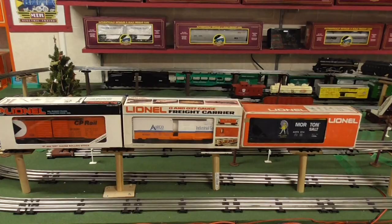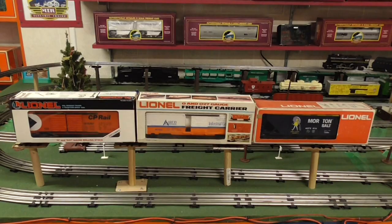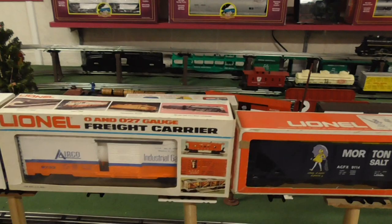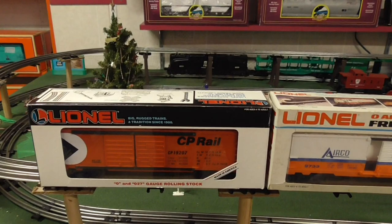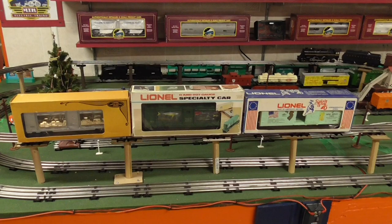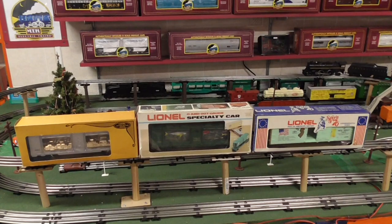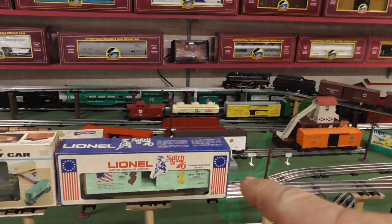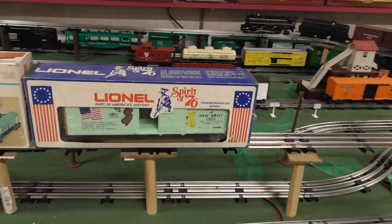So here we have three of the most common MPC era boxes. You have the red with the white lettering, the white box with the red lettering, the white box with the black stripe and red lettering. So here are three boxes that you would have seen during the Lionel MPC era. They're all special edition boxes, basically. So you had the Lionel Spirit of 76 series that were in a special box. You can see it says commemorative series owner.